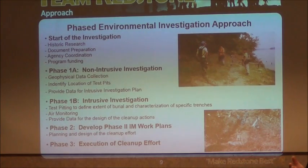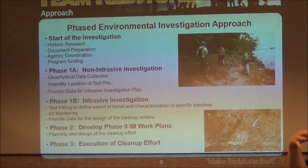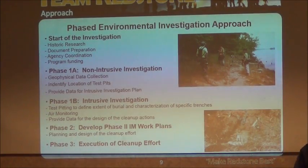And then they put the arsenal up for sale in 1947. So they did a lot of research then to try to see what condition the land was in, whether or not it was suitable to be sold. They said, no, keep it. Let's do something else with it.